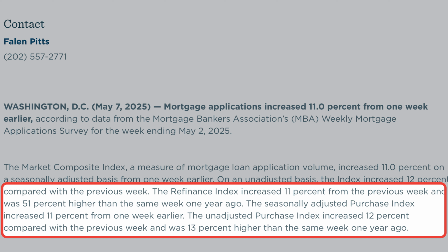Over the last few weeks, mortgage rates have dipped. As of May 1st, the average 30-year fixed rate is 6.76%, down from 6.81% the week before, and nearly half a percentage point lower than this time last year. Even a small rate drop can make a big difference. On a $400,000 loan, that half point could save you around $1,500 per year. Buyers are definitely paying attention and they're moving fast.